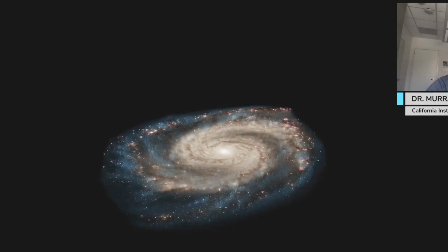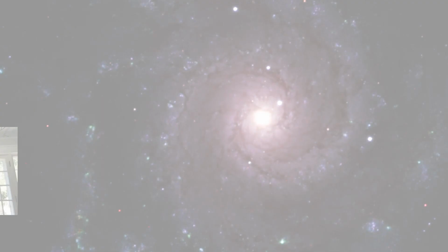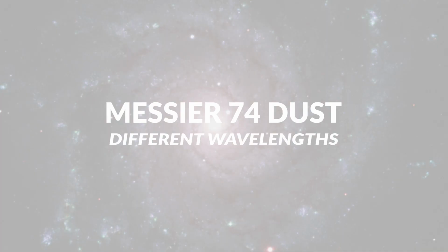So stars have different temperatures, and the temperature determines what wavelength the stars are seen in. For the most part, they put out a lot of light in the optical or visible. Low-mass stars, even lower mass than our sun, actually put out most of their light in the infrared, while massive stars put out most of their radiation in the ultraviolet.